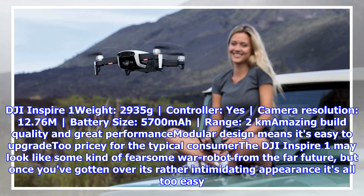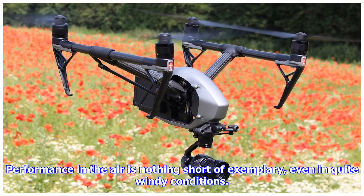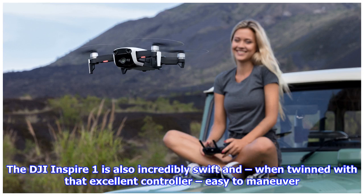The DJI Inspire 1 may look like some kind of fearsome robot from the far future, but once you've gotten over its rather intimidating appearance, it's all too easy to fall in love with this agile and feature-rich device. It comes with its own controller, which boasts amazing range. You'll need to supply a monitor via your smartphone or a tablet's screen, though, and the camera, which is mounted on a gimbal for aiming, is upgradable, so you don't need to worry about your investment becoming obsolete after a few months. Performance in the air is nothing short of exemplary, even in quite windy conditions. The DJI Inspire 1 is also incredibly swift and, when twinned with that excellent controller, easy to maneuver.